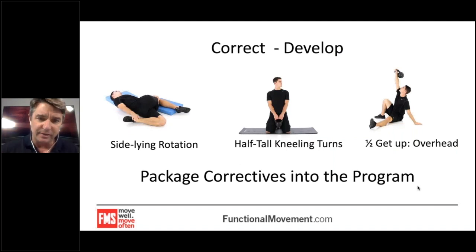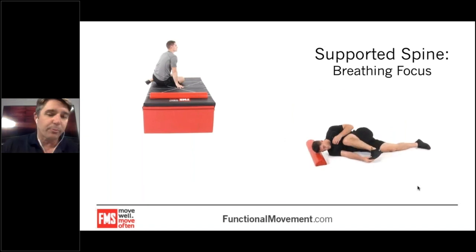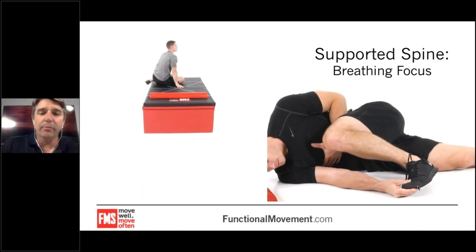Let's put you in different positions where we can stress your shoulder and your posture. So we're not just looking at one area. We're putting this whole idea of regional interdependence to work in the corrective program as well. So again, I mentioned breathing. If you've got a shoulder problem, let's make sure we look at breathing as a focus.